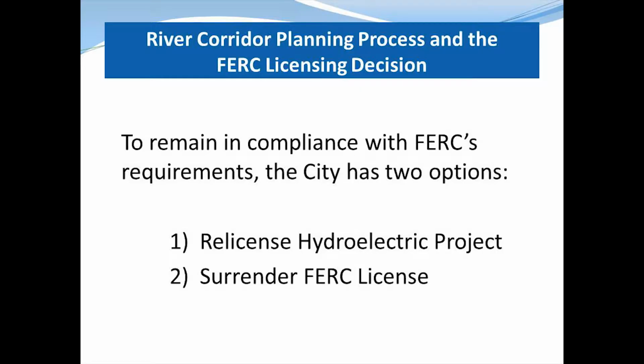So to remain in compliance with FERC's requirements, the city has 2 options. And again, these are options to remain in compliance with FERC. The first option is to relicense the hydroelectric project, and the second option is to surrender the FERC license. So you may hear people talking about, do we want to keep the dams? Do we want to remove the dams? We're going to keep 1 or 2. What does that look like? But really, when we're talking in terms of FERC and the FERC license, which we do need to deal with in one form or another through this process with the deadlines that we have, we're talking about relicensing or surrender.